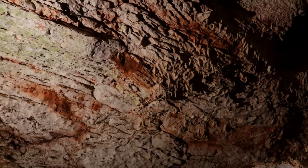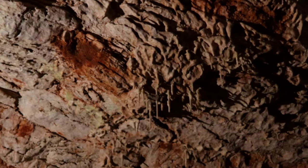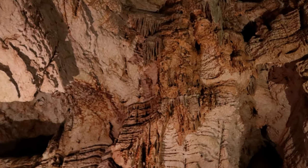There are numerous flowstone and dripstone deposits, so we get some stalactites and stalagmites in here. Like I said, there aren't a whole lot of them, but there are some of them in here. And this is also the location of the frozen waterfall.